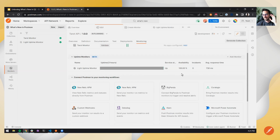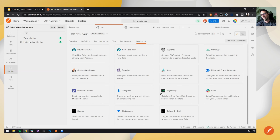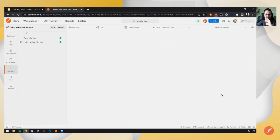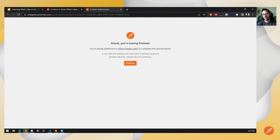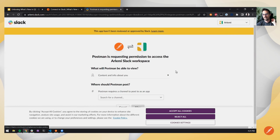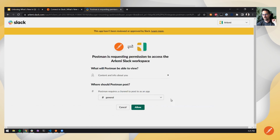But the last thing on this page is these integrations here. I mentioned I'm not going to demo most of them because of credentials, but I happen to have a random Slack that is a demo one that I can use for anything. So I'll go ahead and connect it to Slack. So that's mine. I'll post the results to general.